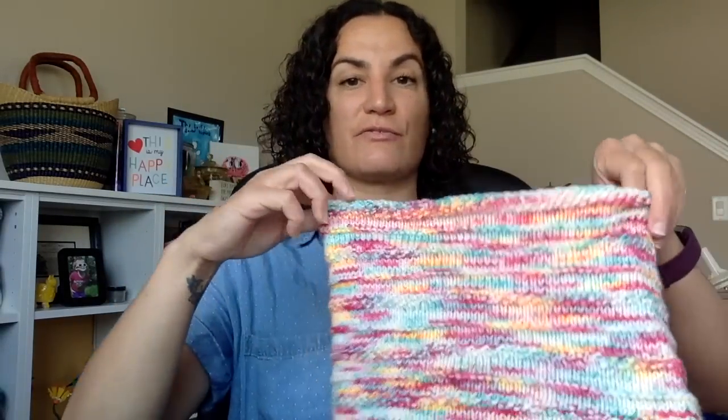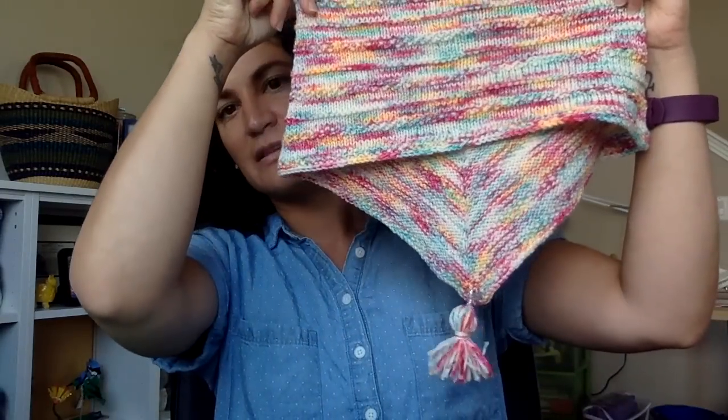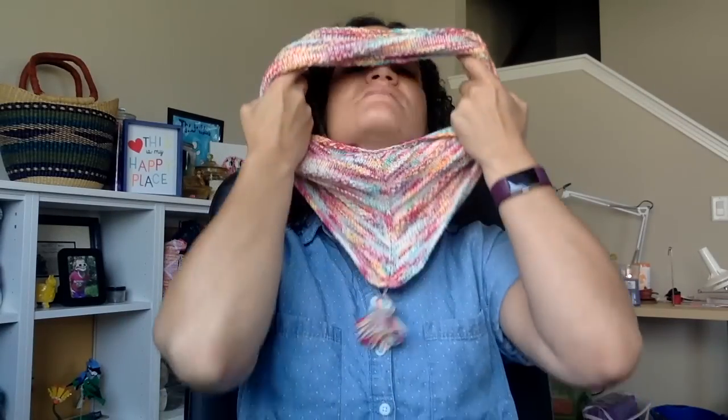You kind of increase in the front to give it that pointed kerchief or bandana look, which you can see here. And I love how easy it is to style. Just put it on and basically you're done. I am going to take it off because it's a little warm and this is actually still a little damp. I just blocked it. It's taking forever to dry because it's worsted weight. So I'm going to have to put it outside for a little bit for it to dry.